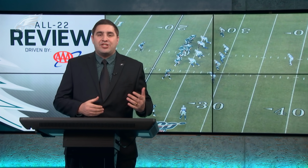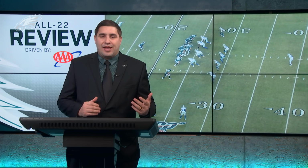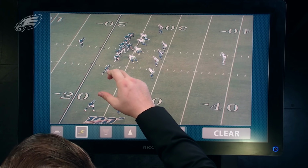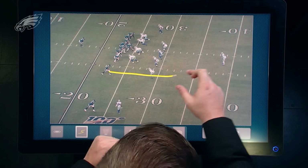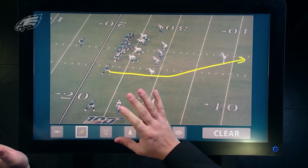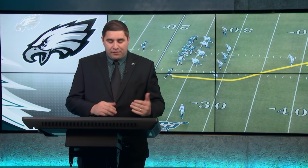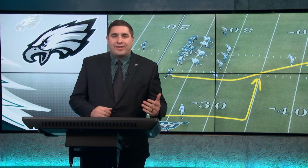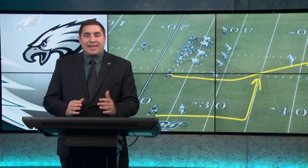Huge catch here on the very first play of the game. J.J. Arcega-Whiteside is going to make this catch on what is called a dagger concept. And what is a dagger route? Dagger is a two-man route concept where you're going to get the inside receiver, the slot receiver, working vertically down the field, try and lift coverage, take it away from the intended target, which is going to be your outside receiver, your number one receiver, running an in cut at about, we'll say, 8 to 15 yards, somewhere in that range.